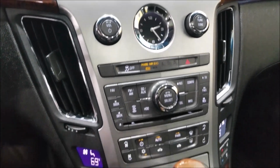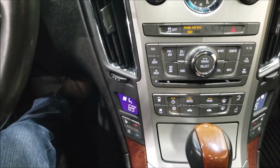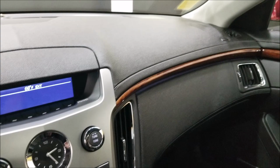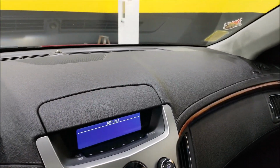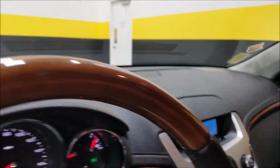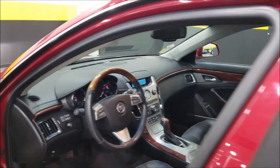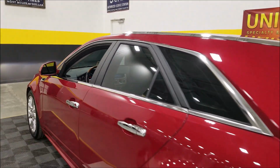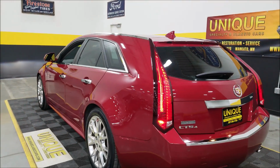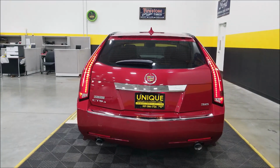AC is blowing cold. Here's your dual climate controls. Of course, ventilated and heated seats. And all the amenities you would have on the Cadillac stereos in 2012. There's your controls for the power sunroof. Very smooth running, quiet engines in these. A blast to drive. Very quiet cars, responsive. Elegant rear end of these too. Look at that. Nice looking car, all lit up.